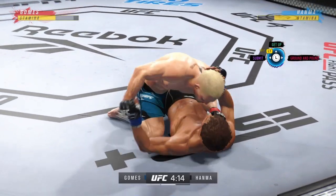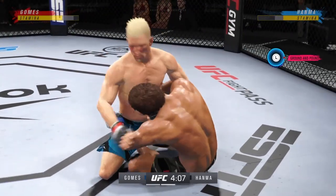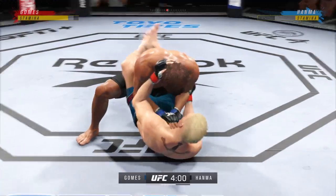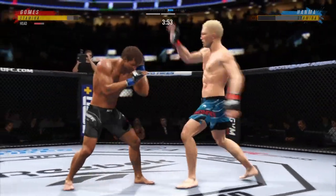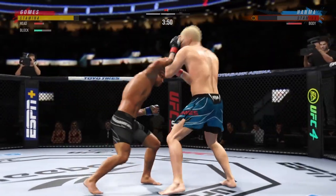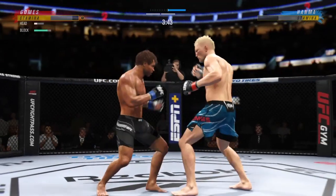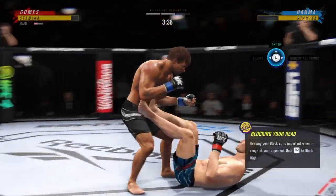Now what does he do? That he's gotten his best shot off, finish the attack. Where does he go now from the top position? Close guard. Back to the feet now. Look at the turnover in that kick. Well, the strike lands there, but doesn't do it. That one appeared to stun him. Oh! Huge right hand!